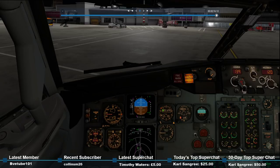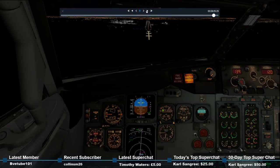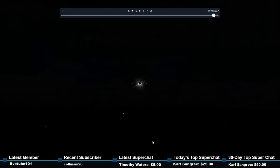There we are. Look at that. 3.5 hours the sim's been running. Oh my goodness. I cannot wait to get back in the Zibo mod. That's for sure. I miss it dearly. It's going to be probably a little bit dark to see the landing.